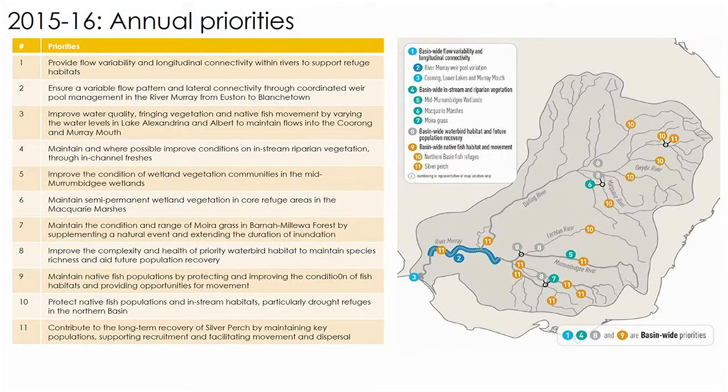I'm also obliged, as are the state water holders, to take into account annual priorities across the basin. These are set each and every year by the Murray-Darling Basin Authority. So again, you can see the relationship. The authority is, in a sense, the regulator, the target setter. It will make assessments of my performance against those targets over time. And in that same vein, it sets annual priorities. These are not mandatory on me, but I do have to take them into account.